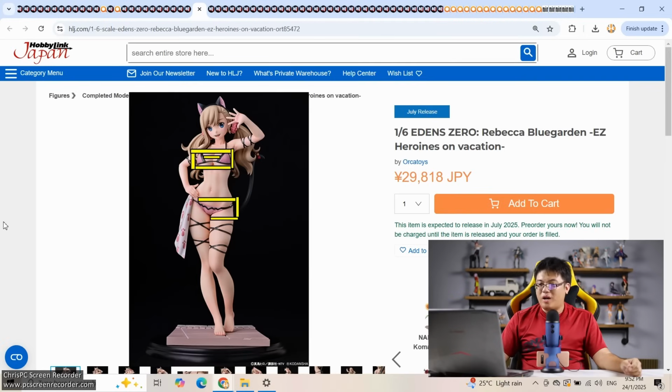Moving on to the next one, 1x6 again. From Eden's Zero, we have Rebecca Blue Garden. Really? This looks like some fairy tale character that I know of. Was it Lucy? Looks like her, except the hair is of a different color. By Orca Toys, almost 30,000 yen at 1x6 scale.